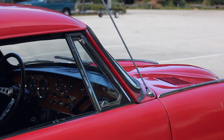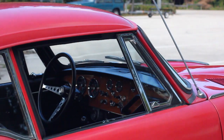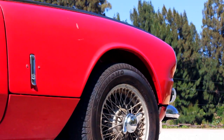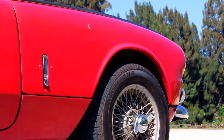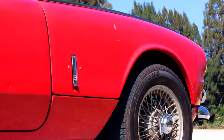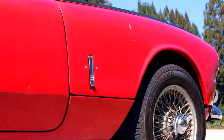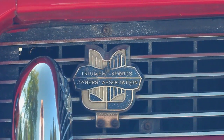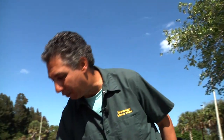So, I'd like to show you more about the car and the little details that the Triumph people go fanatic over. Because again, once a car is restored, you eliminate those things that the people on the assembly line back in Coventry, England did to it. This car has all those original markings, and that's what makes it so special. Let's take a closer look. Let's take a look at the engine compartment.